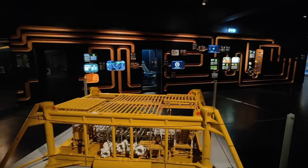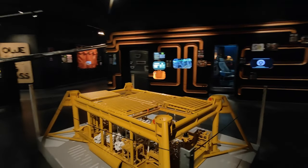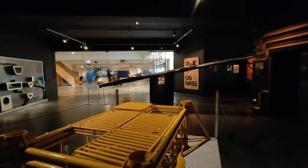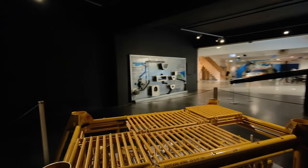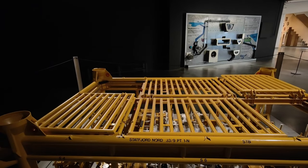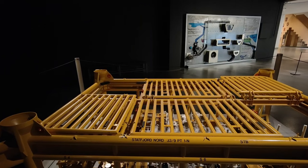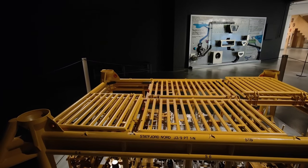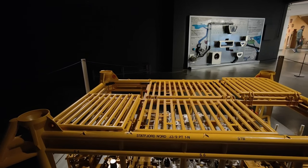Not sure that's a model of a port or an offshore rig, I think. It says here, look. Yeah, it's one of the largest North Sea oil rigs. Three big conduit platforms were installed here from 79 to 85.